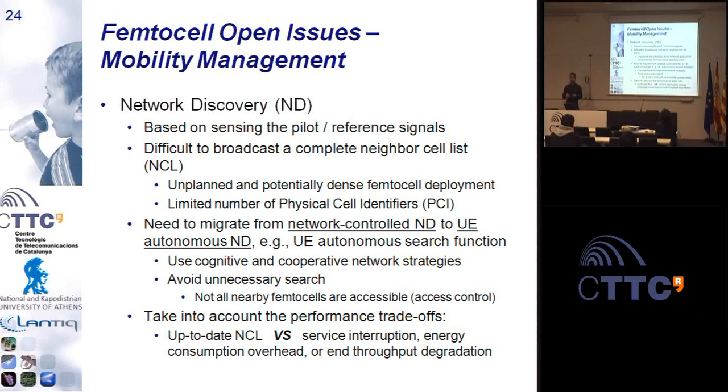To this end, we need to migrate from network-controlled network discovery, which is network-configured, to user equipment autonomous network discovery, where the user equipment can use autonomous functions in order to perform cognitive and cooperative network strategies in order to acquire the nearby cells. And we also need to be smart enough in order to avoid unnecessary search, given that we are unable to access all the femtocells within range due to access control.